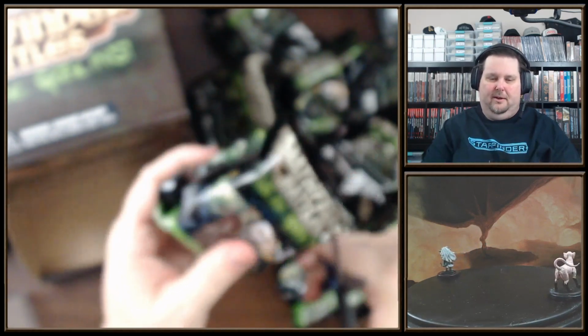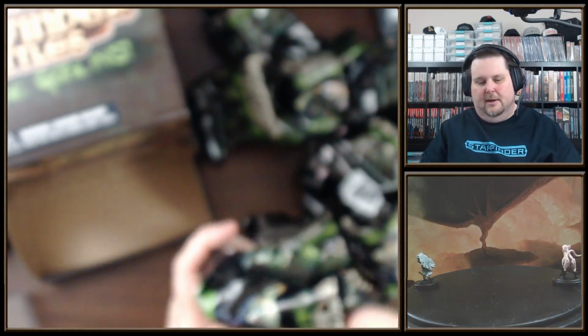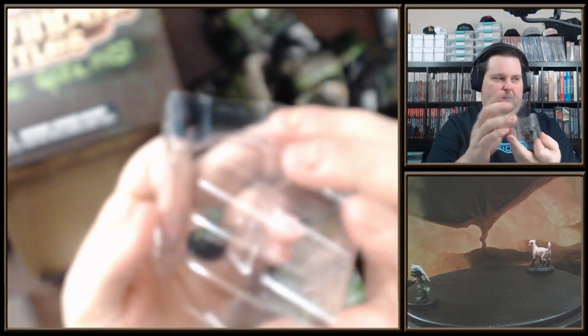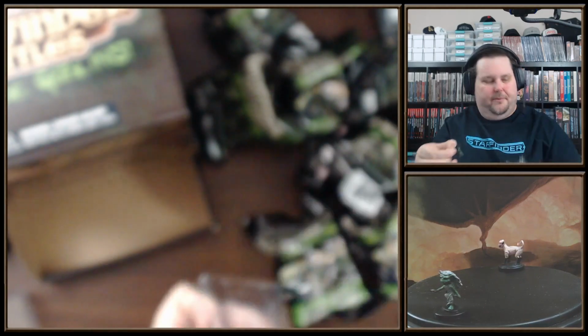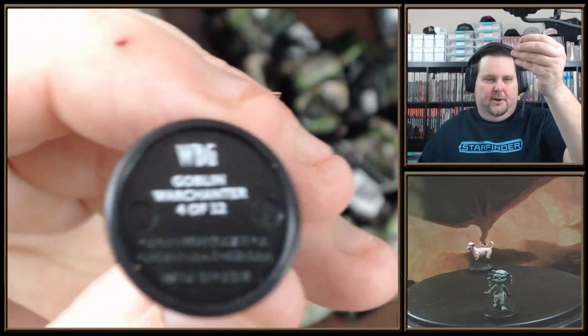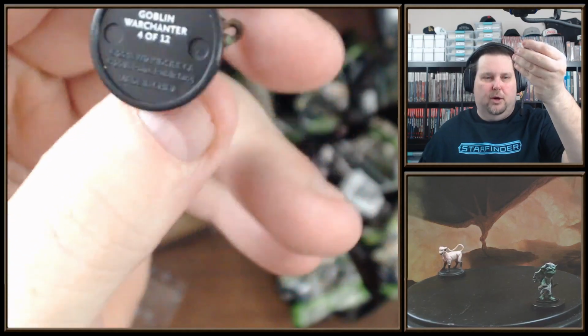Open up another one of these. So there's 24 of these, which I'm so happy about that I waited before I actually built this. So there you go. There's another. Looks like I think this might be number 4. I think this might be a War Chanter. So we'll take a look at that really quick. So yes, it is. This is the Goblin War Chanter. This is number 4 of 12.